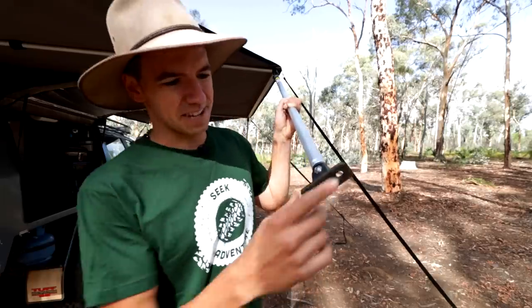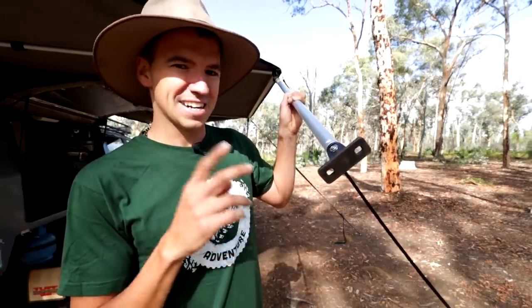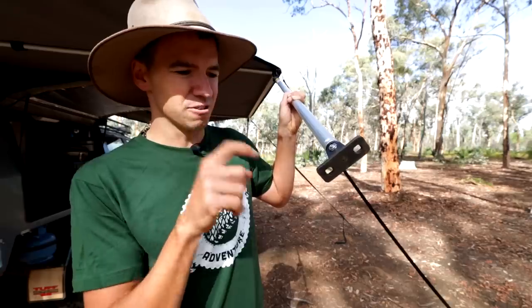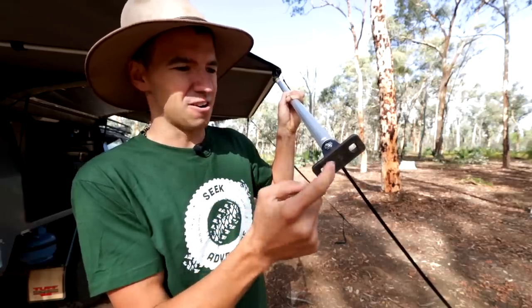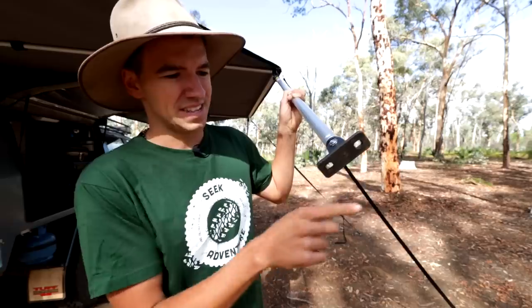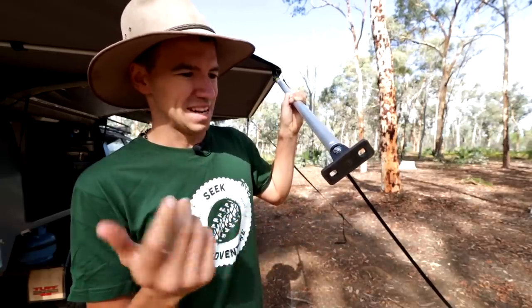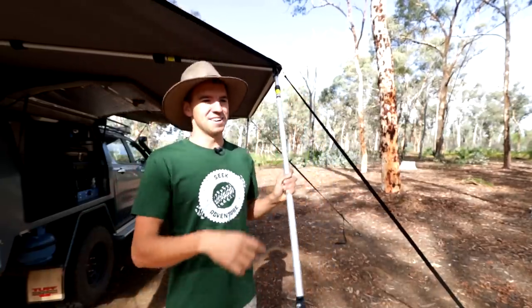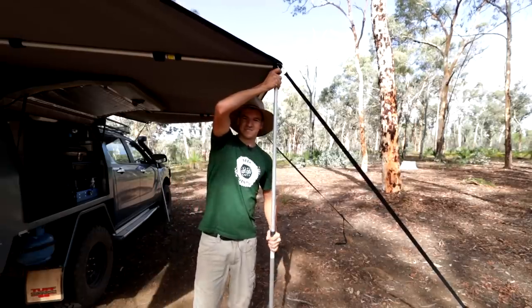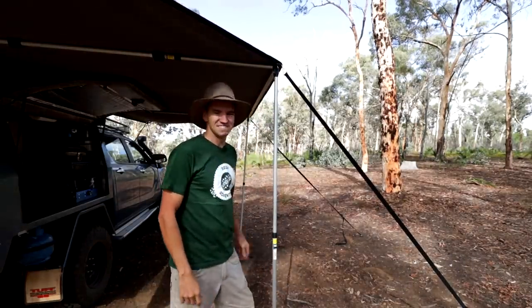I showed you guys the feet on these poles a bit earlier. There is one little thing that I'm not too sure about. I could be wrong, but I don't think the little hook on a sand peg is going to fit through that hole. What you could do though, is just get a little bit of parachute cord and tie a loop and put the peg through that, like other awnings have. But until I try it, I just won't really know. I wasn't really expecting to need a sand peg out here, you know? You know what I'm saying?